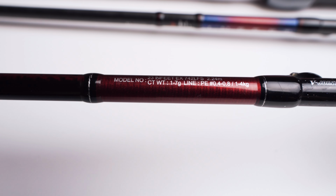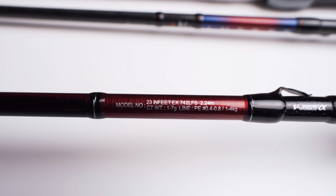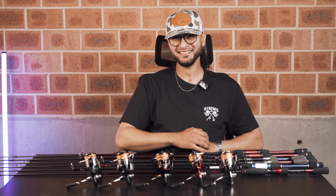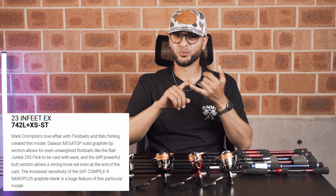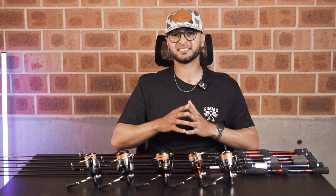This next setup is my technique specific precision weapon. It's a Daiwa Infeet EX 742 L plus XS solid tip. This rod lives for one thing and one thing only, flick baits. It launches 1/20th to 1/30th size jig heads with ease, and it does it with insane crispness.